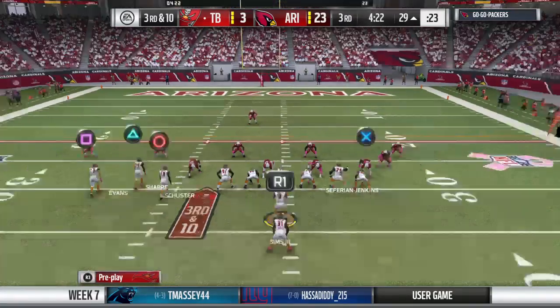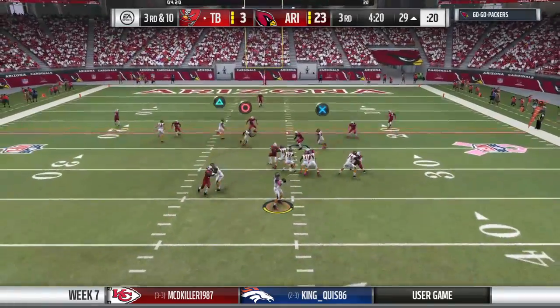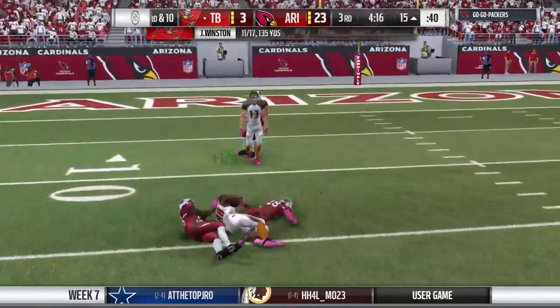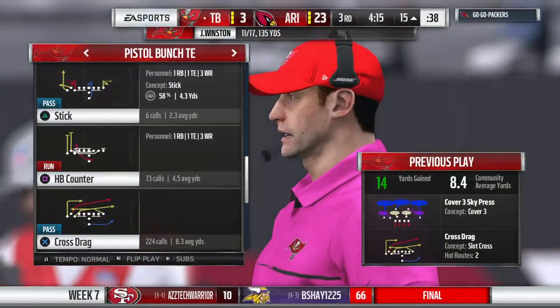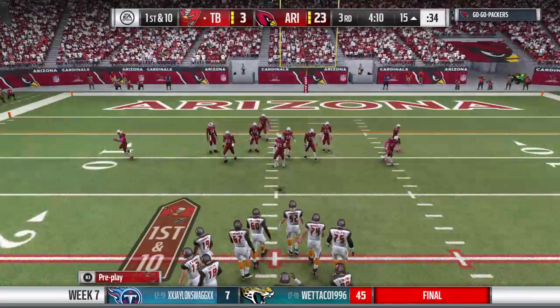An extra DB added here for the Cards on third. Blitzer play coverage. On third down, Winston, and he finds Safarian Jenkins. They give him 14 yards that time and a fresh set of downs. And there's a completion to the tight end.